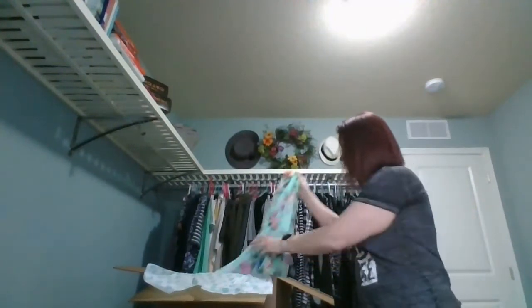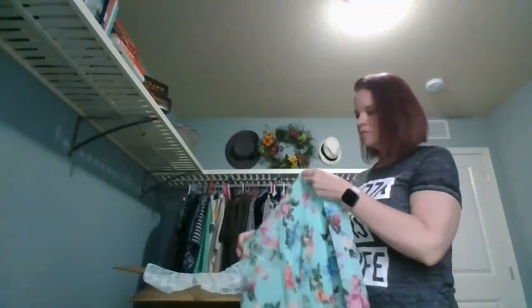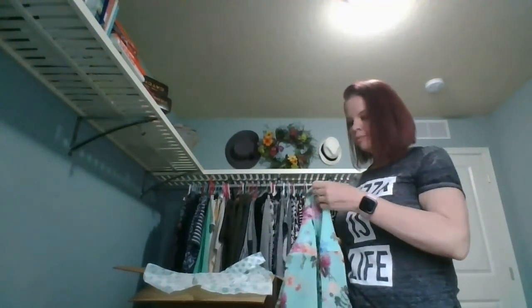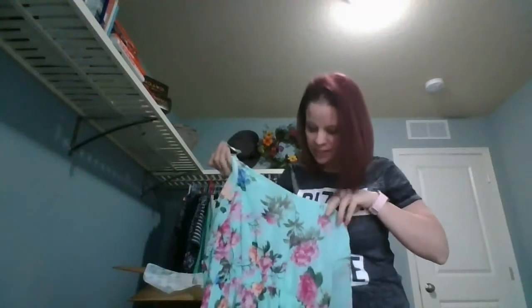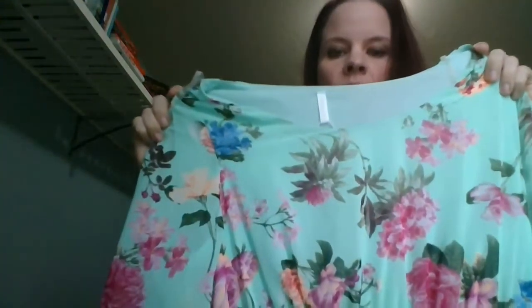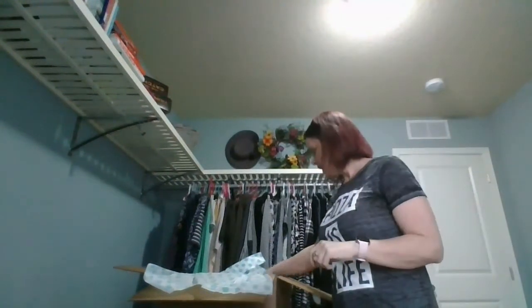Okay, the next dress I have has a really cute floral pattern. This one is by Pink Blush, which I have also not heard of. Okay, it's really cute. Size, not seeing the size tag. Okay, but look at this color. So beautiful, kind of the mint green with the floral. Okay, again, that would be really nice if we go back to school in September, we'll see if that's going to happen or not.